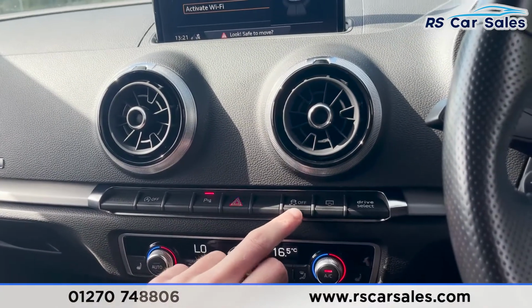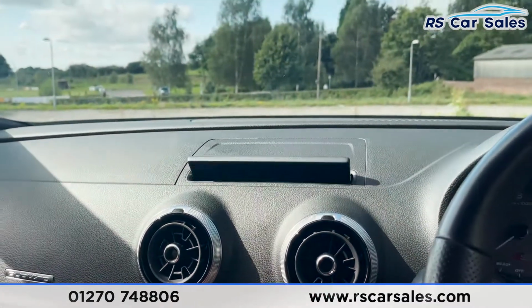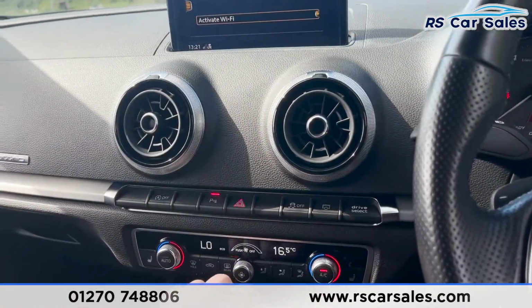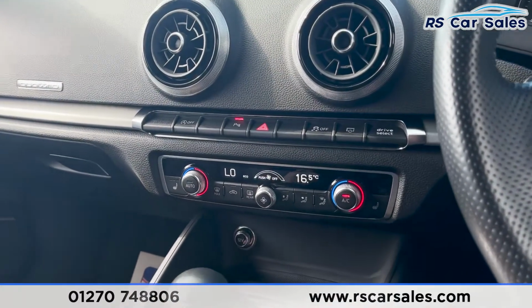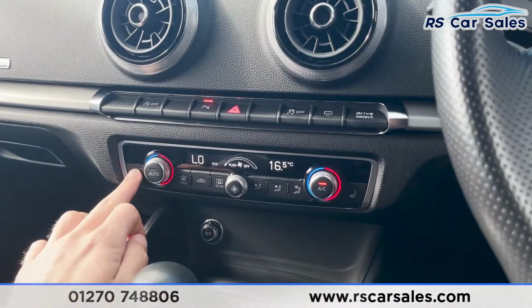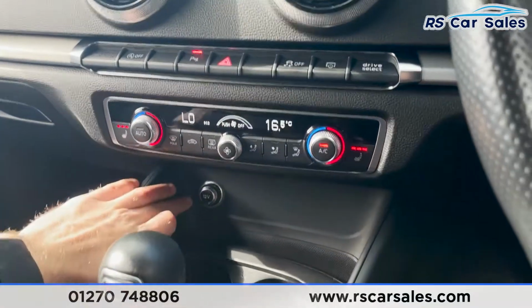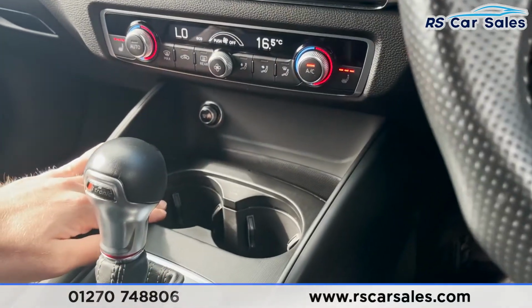Coming down, we've got start stop technology, a button for our parking sensors just there. We've then got traction control. We can also lower down the screen like so, should you wish, if you think it's in the way, and then there is your drive select button. We've then got our dual zone climate control, so we can control each side of the vehicle's temperature independently, heated seats for both front passengers, 12-volt connectivity just below with 2 good sized cup holders.